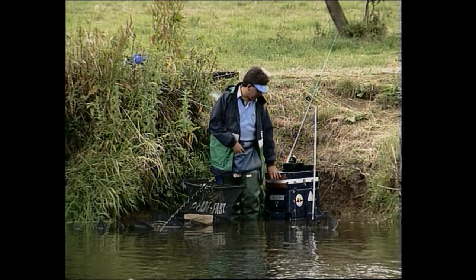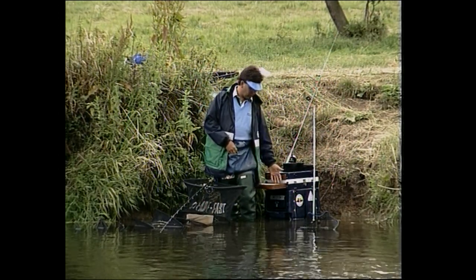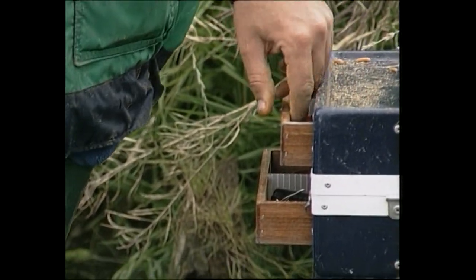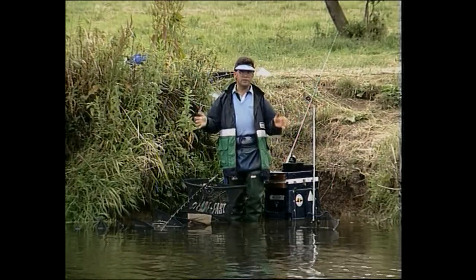Tackle box, everything to hand. If I need to change shotting or change a hook, the trays are there. If I need to change a float or I lose a float in a tree perhaps or something like that, floats are ready to hand. So everything is ready to start fishing.